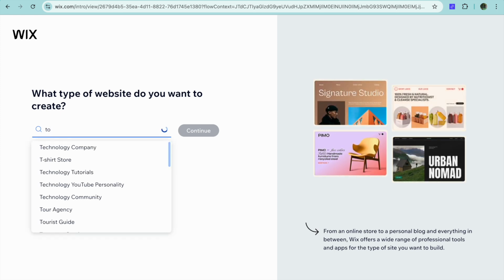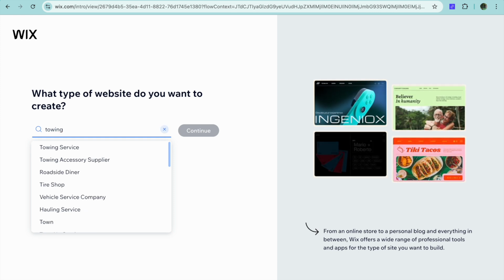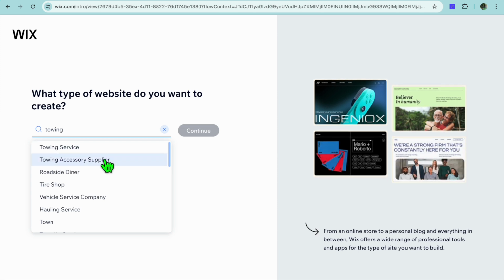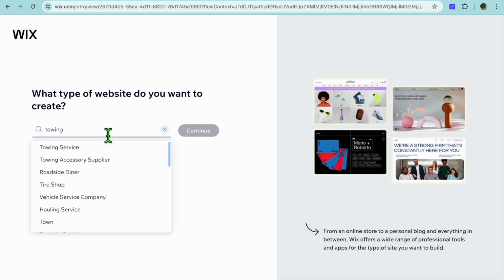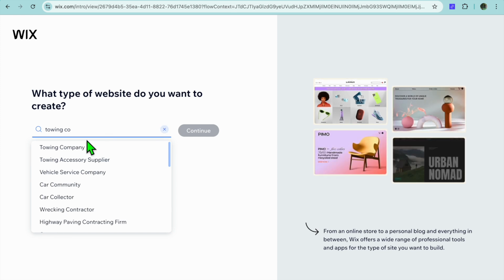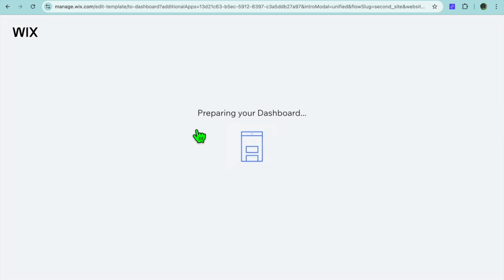And on the search bar, you're going to type in towing. So you want to type in towing right there. And you can see the different categories that you can go in. So you have towing service, towing accessory, and so on. But we're just going to type in towing company. So let's do that and select that option. Then you're going to tap on continue.